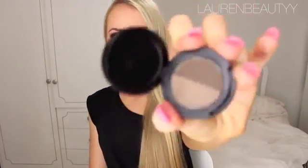This one's from Sigma. Love it. It is their medium brow powder. Yeah, so that's how it looks. I recently filmed a video yesterday all about eyebrows, everything about eyebrows, and filling them in and how I fill in my eyebrows.